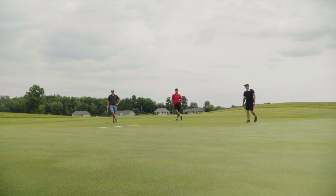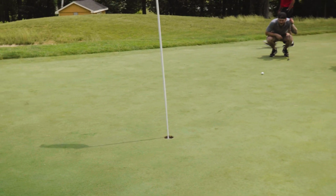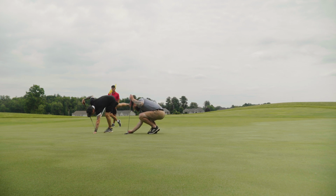So I think the greens are awesome, and if you're a member there for whatever reason, I'm sure you probably become a really, really good putter, because they are probably some of the best greens I think I've played on this year, if not potentially in New England. There's a couple other golf courses that come to mind, but they really impressed me.